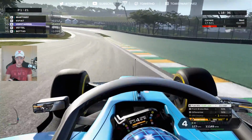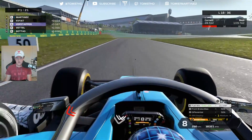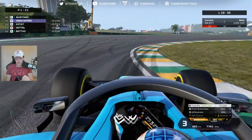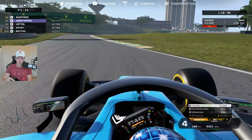This is going to get pretty sticky now because it's so hard to recharge the DRS, and here comes Kvyat again. He's going to try it around the outside into the fast double rights. Slight contact, the hand goes up in anger, but we are going to squeeze the throttle on and hang on. But now Verstappen's got through. This is the risk of the race now. Kvyat battling me is not a good thing, but either way, here we are.